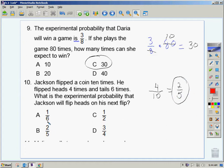This is one of those questions where I would say, even if you know what the theoretical probability is, they're saying, what is the experimental probability that he's going to get a heads? And you have to use that probability instead of the theoretical probability, which is why the correct answer for number 10 is B, instead of what? Instead of C. Out of curiosity, how many had C for an answer in this class? Okay. It's what I would have expected to see happen. So be careful. If they're talking about experimental probability, use the experimental probability even if you know theoretically that 2/5 shouldn't be the case.